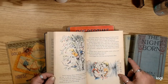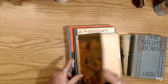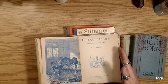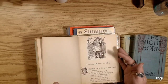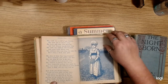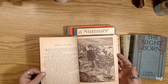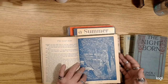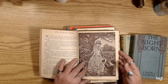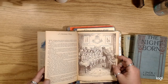Just little bits. The Doll's House. I think I've seen this before. $12. Gathering Flowers in May. I think I've had this before. Down by the Sea. This is a beautiful little book. Look at these illustrations. Aren't they beautiful? Grandpa's Watch.